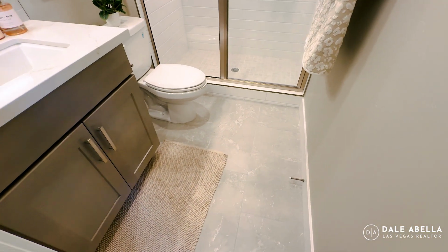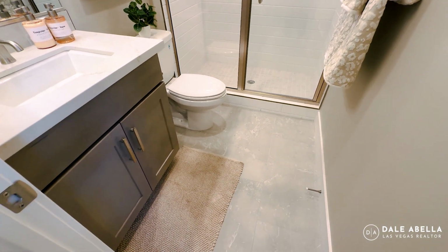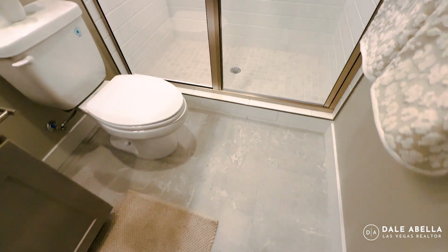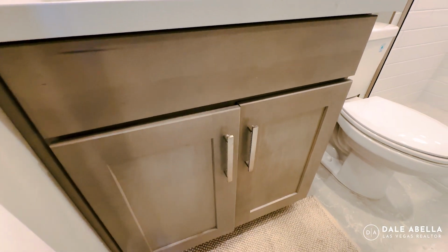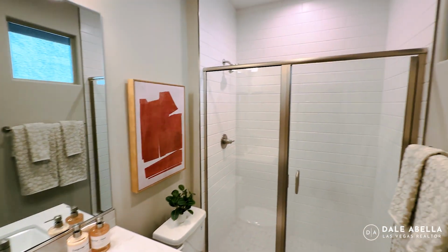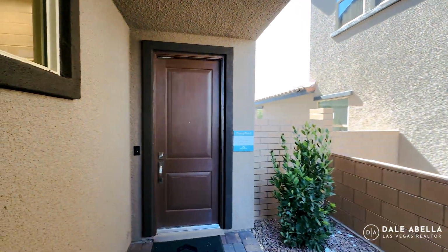So as far as the flooring goes, I think standard flooring, you're going to have the 18 by 18 ceramic tile. As you can see, this one is going to be like 12 by 32 inch tiles. So yeah, nice upgraded cabinets. The standard cabinets are going to be maple cabinets. Okay. So yeah, very cool casita.